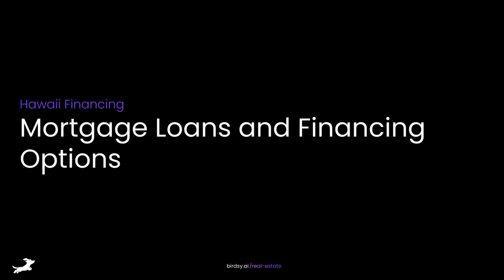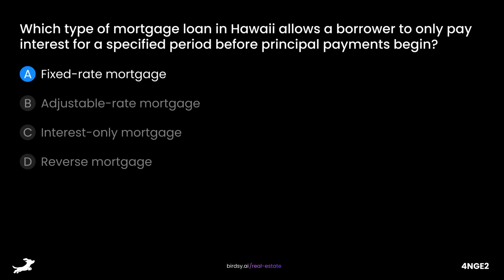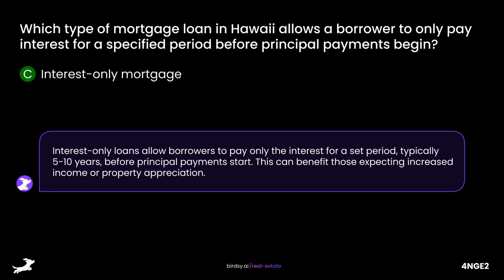Hawaii financing. Mortgage loans and financing options. Which type of mortgage loan in Hawaii allows a borrower to only pay interest for a specified period before principal payments begin? Is it A, fixed-rate mortgage, B, adjustable rate mortgage, C, interest-only mortgage, or D, reverse mortgage? The answer is C, interest-only mortgage. Interest-only loans allow borrowers to pay only the interest for a set period, typically 5 to 10 years, before principal payments start. This can benefit those expecting increased income or property appreciation.